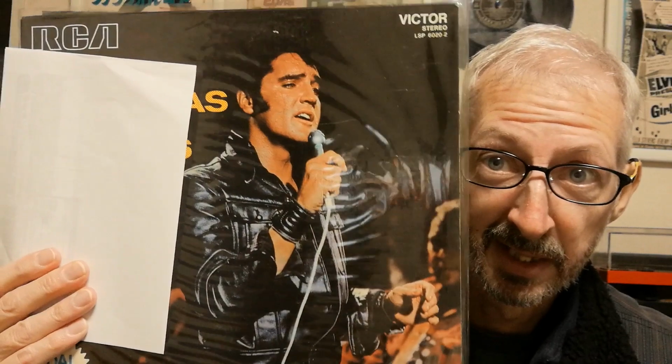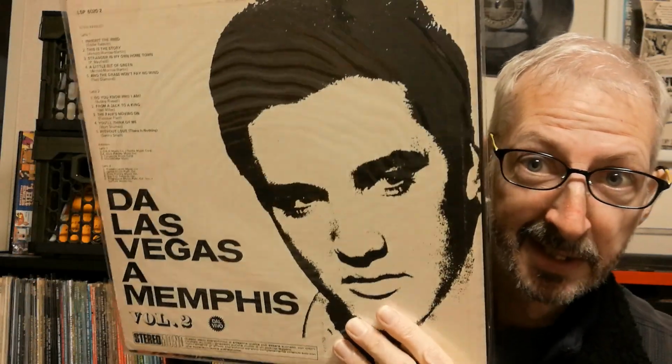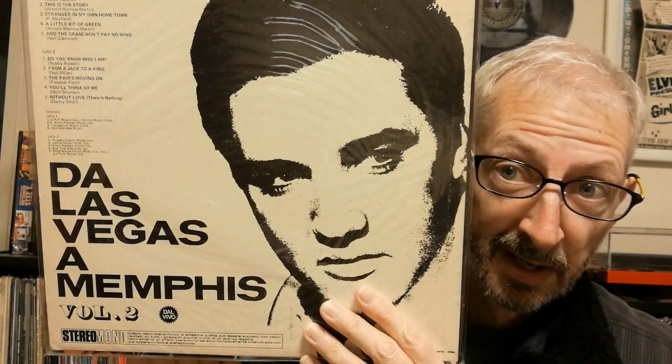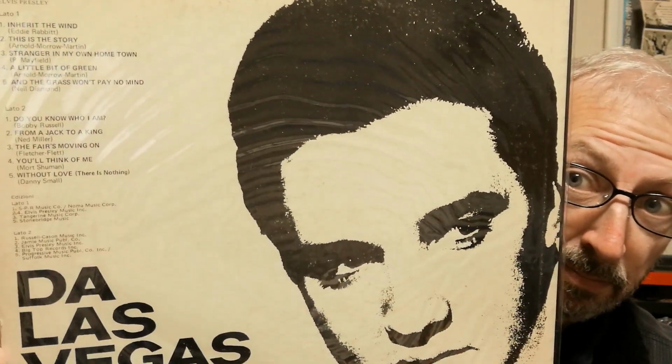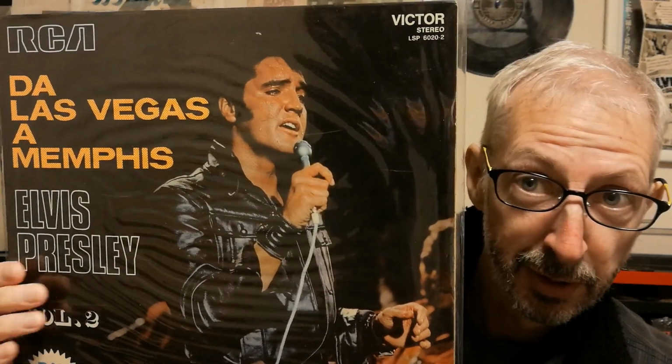6 o'clock. Well, the next one's got the same picture as the last album we looked at. Any idea what this is? And where is it from? There's a big hint on the back there. This one is actually Back in Memphis. I guess that says From Vegas to Memphis, and then Volume 2. But it's got all the songs on there from Back in Memphis. This one is actually from Italy again. A lot of good alternate covers came out of Italy. 7 lonely days.